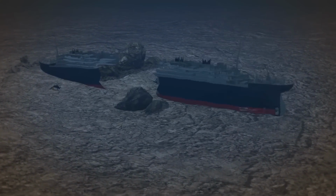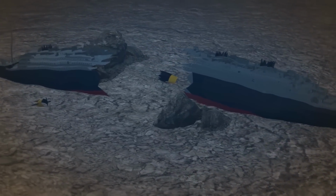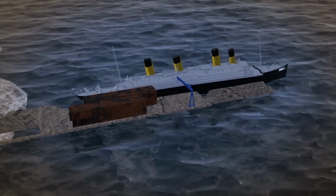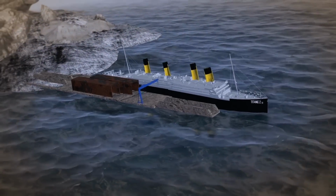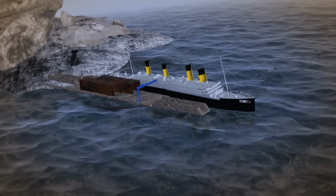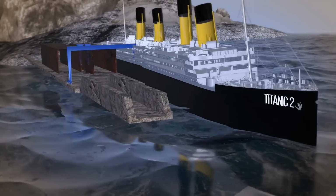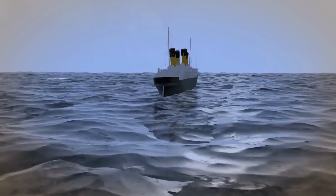Regardless of how the Titanic broke apart and sank, it was a great tragedy. It's already been 110 years since the Titanic collided with an iceberg and sank. Did you know that in 2022, the Blue Star Line Company is completing the construction of an exact replica of the Titanic? Called the Titanic II liner, the ship will be sent sailing along the same route with 2,400 people on board. Let's hope that everything goes well for them.